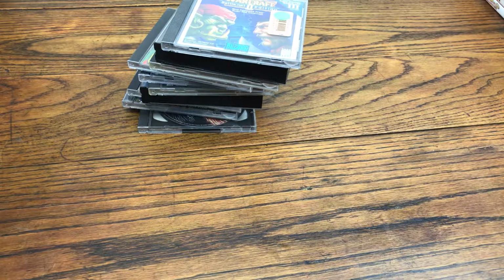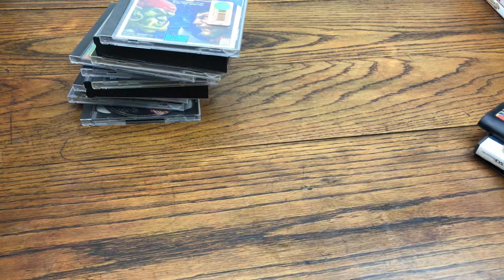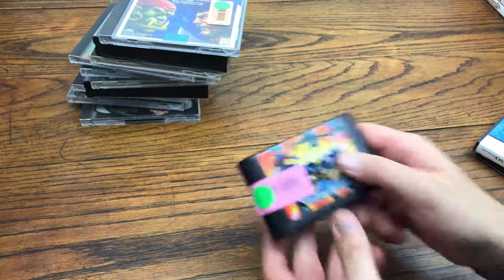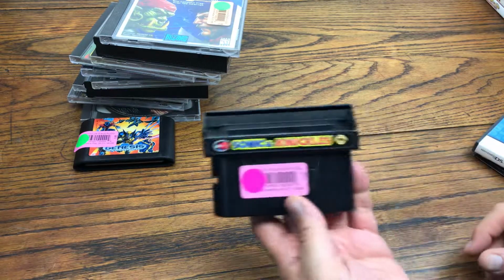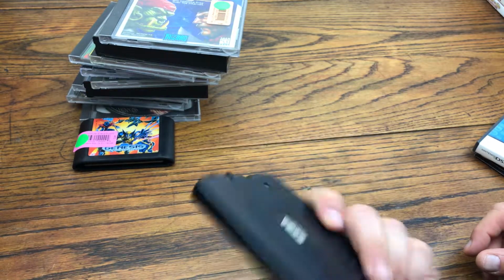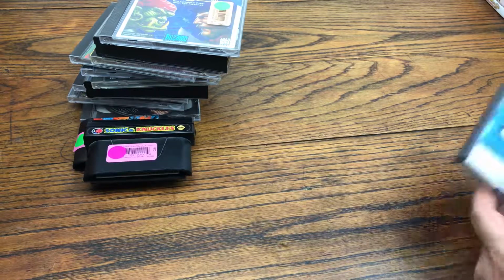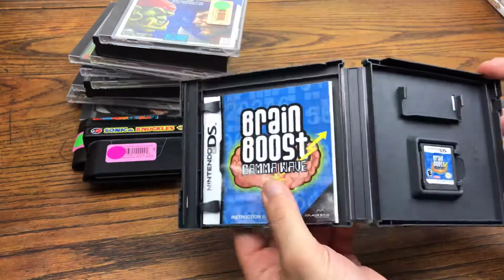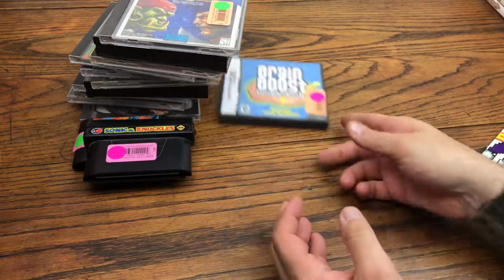Alright, next we got some cartridge pickups here. I got X-Men for the Sega Genesis, loose cart, Sonic and Knuckles, another loose cart, Brain Boost for the Nintendo DS. That is complete, the manual and the game.